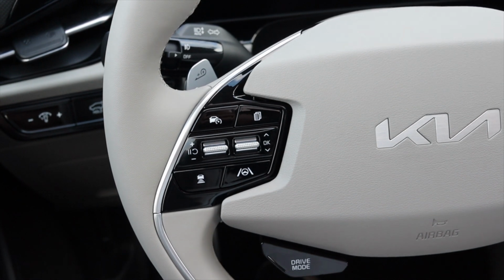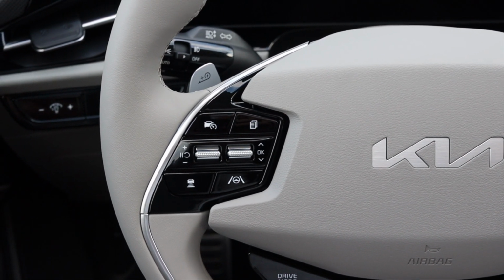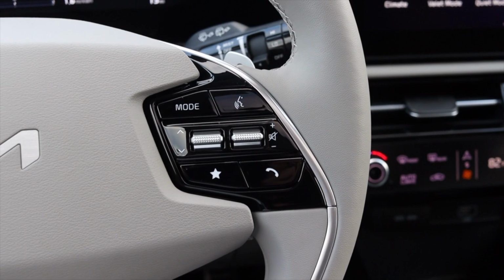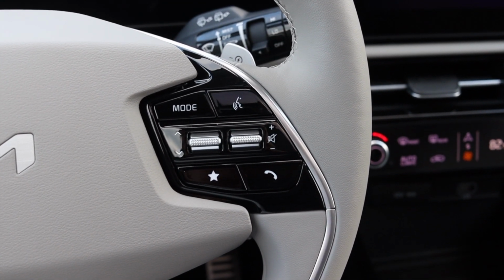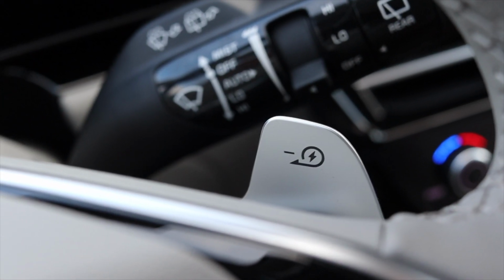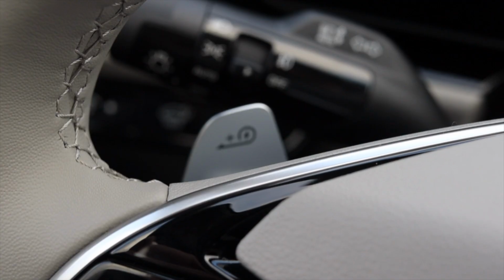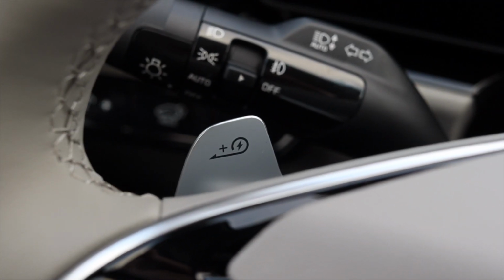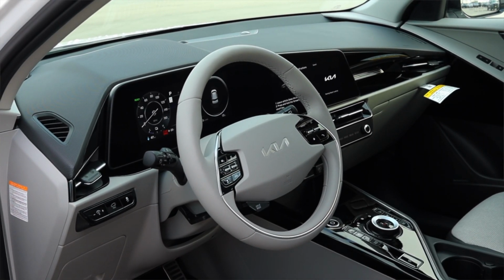Moving on to the steering wheel. On the left, I have my cruise control, pages, selector dials, and lane keep assist, and off to the right, I have my mode, voice command, skip track, volume, favorite, and phone. A lot of stuff going on here on the steering wheel. Around the back, we do have paddle shifters. These are actually for the regenerative braking, so you can either add more regenerative braking or less regenerative braking using these paddles. And then to the bottom left of the steering wheel, this is actually where you find the drive mode button.